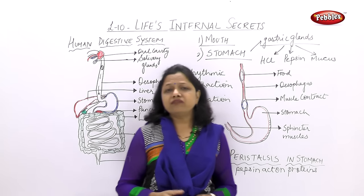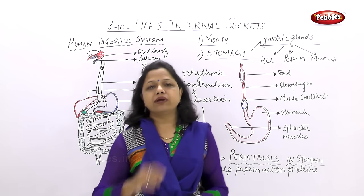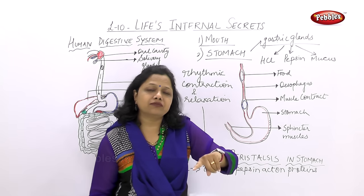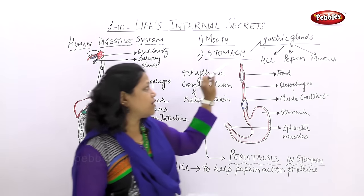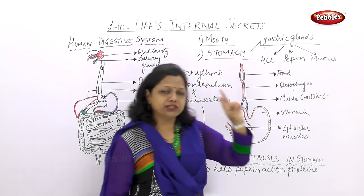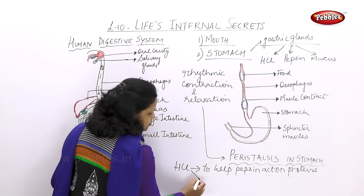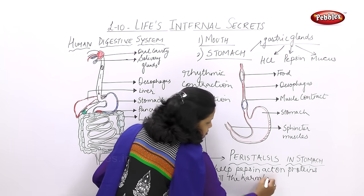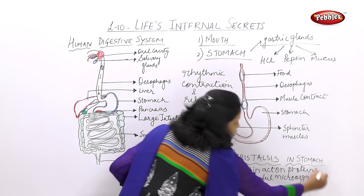There is another use. Now when we are eating food, we are eating water, we are eating food. Now this food and water may contain microorganisms. So when microorganisms enter your stomach, this HCl has another work of killing those microorganisms. So microorganisms are killed by the action of acid. This acid is produced by the lining of the stomach, and this acid has two major functions. First major function is to help pepsin act on proteins, and second major function is to kill the harmful microorganisms which might enter through food and water.